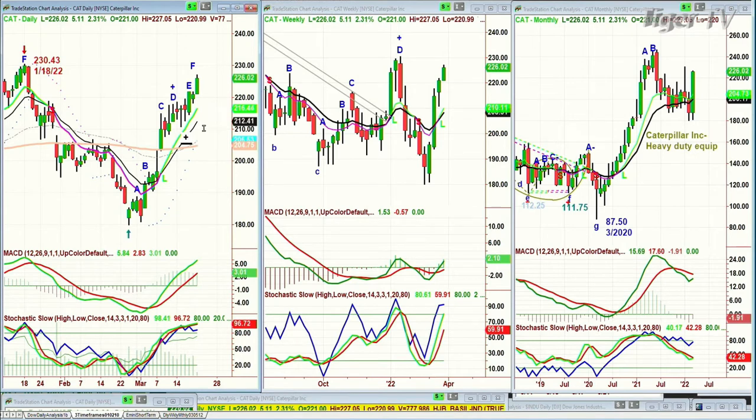So you've got your PD, and within two bars, you made a new recovery high. So you've got yourself an alternate count here of F/B with an instant restart. And the MACD is strong. Stochastic's fantastic at 96. So this has 230.43, the high of the 18th of January, as a target. Left side, right side price, time match.